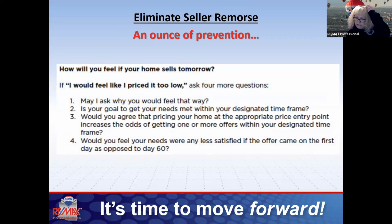Page 30. So an ounce of prevention. So we want to eliminate the remorse. This script says, so how would you feel if we sold your home tomorrow? I would feel like we priced it too low. So then we want to go deeper. May I ask you why you would feel that way? Is your goal to get your needs met within your designated time frame? Would you agree that pricing your home at the appropriate price entry point increases the odds of getting one or more offers within your designated time frame?